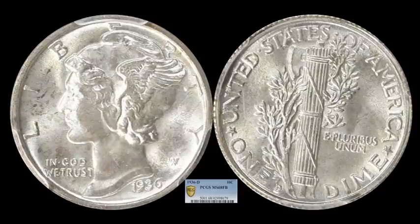Again, probably better suited for a registry set just based off of how high up the ladder that this one is numerically. This one right here, I'm happy to say, sold for $4,893.75. That is a lot of beef on this burger that we call this 1936-D Mercury dime. Such a huge coin, such a huge fan favorite, because Adolph Weinman just knocks it out of the park, baby, when it comes to early U.S. type design.